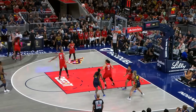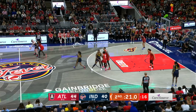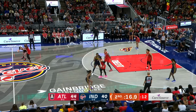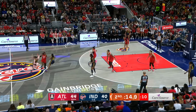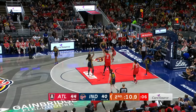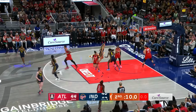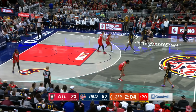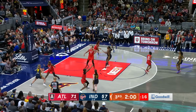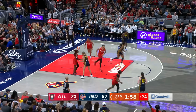Howard's responsibility is not to let. 5-second differential, shot clock and game clock. Under 20 seconds to go in the first half. Atlanta has led for nearly the entirety of it. Fever are back within 4. Clark bouncing. Boston finishing. Clark from the mid-range connects for 2.